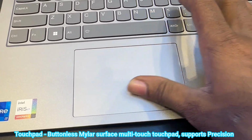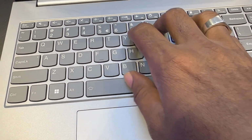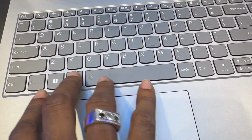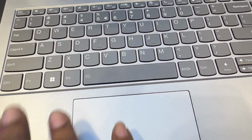Touchpad: buttonless Mylar surface multi-touch touchpad, supports precision touchpad. Keyboard: 6-row, spill-resistant, multimedia FN keys, SMB service hotkey, numeric keypad, LED backlight.